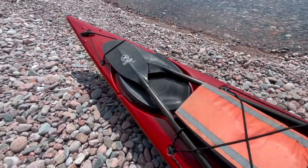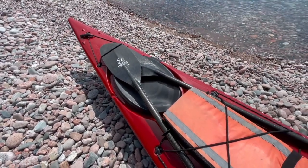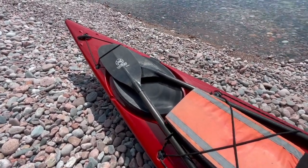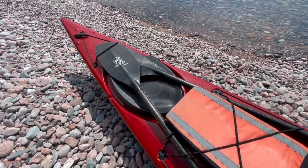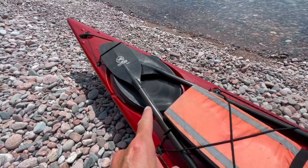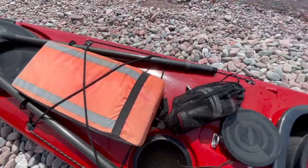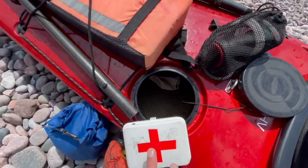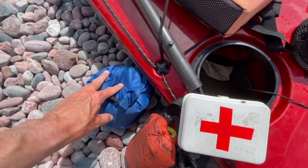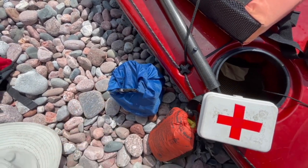I'm just out for the day, but the conditions were a little bit rough, calling for like 1 meter waves, winds up to 15 kilometers an hour, gusts of 30. So I did bring a tent that I have in the back just in case I get stranded somewhere for the night. I also bring a water purifier so I can pump extra water just in case I need to. First aid kit. This is a little toiletry bag. It's got toilet paper, hand sanitizer, just some essential stuff like that.